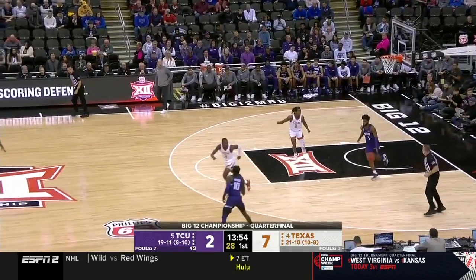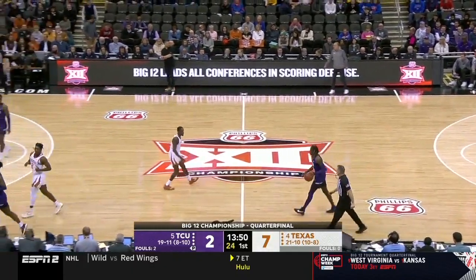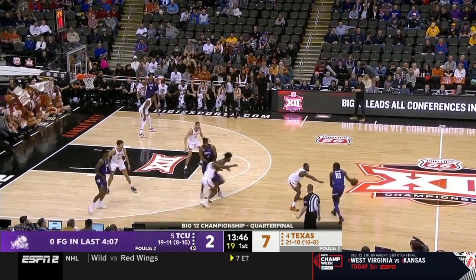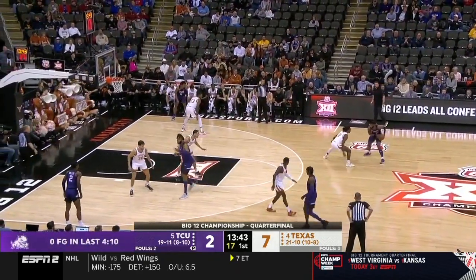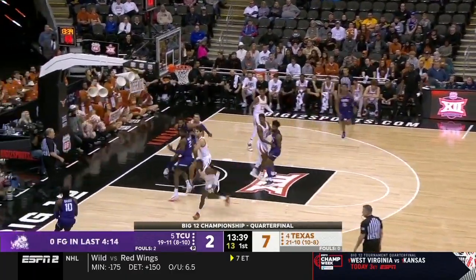He was on campus last year, but still considered a freshman because of the COVID year. 6'11". And now under 300 pounds. Came in to Fort Worth weighing 330. And he's a big energy giver for this team.